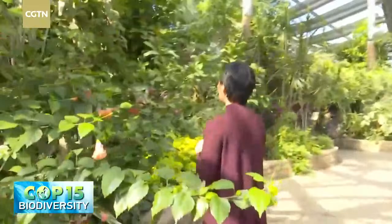Okay. Let's look at the flower of this. This is also special. Wow. Passion fruit? Did you eat passion fruit? Yes, I love passion fruit. You like the sour ones or the sweet ones? I like the sweet ones, the golden ones. The golden ones are the sweet ones.